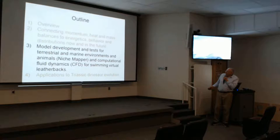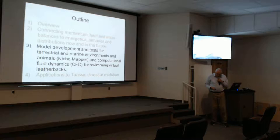Okay, so there's how we connect momentum, heat, and mass balances. Now how do we develop the model and what are some of the tests that we do on terrestrial and marine environments and animals, and how do we take computational fluid dynamics for swimming virtual leatherbacks and use that to explain things that happen to them and might happen to them in the future.